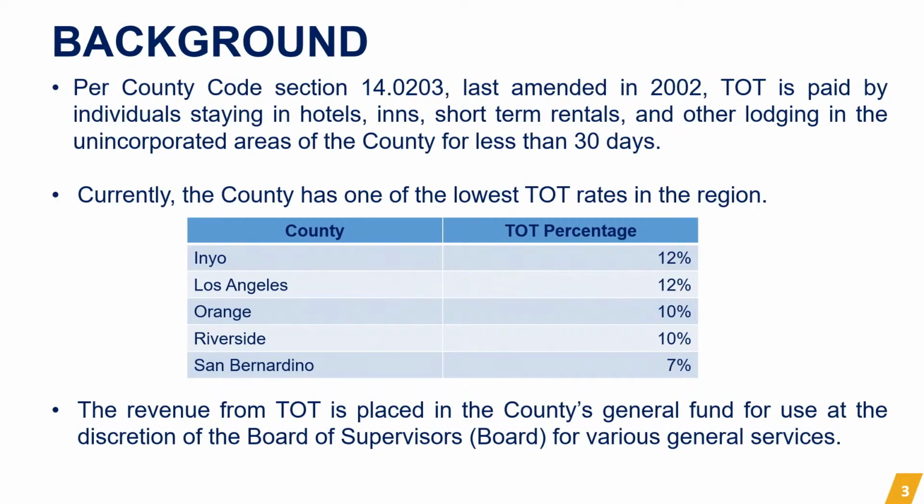Next slide, please. So some quick background. The last time we amended the county code section related to TOT was in 2002. And a quick recap, TOT is paid by individuals who stay in hotels, inns, short-term rentals, and other lodgings for short-term periods of time of less than 30 days.